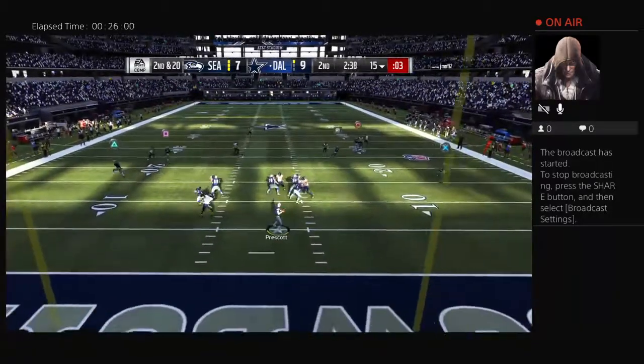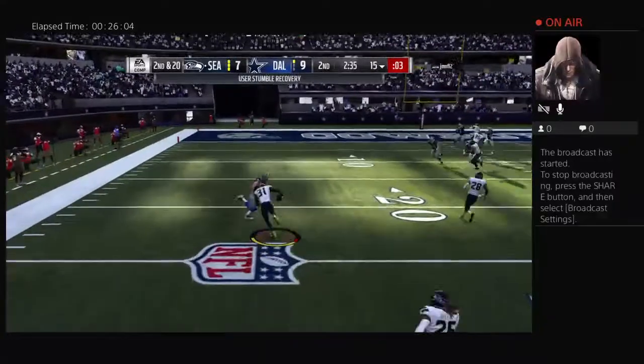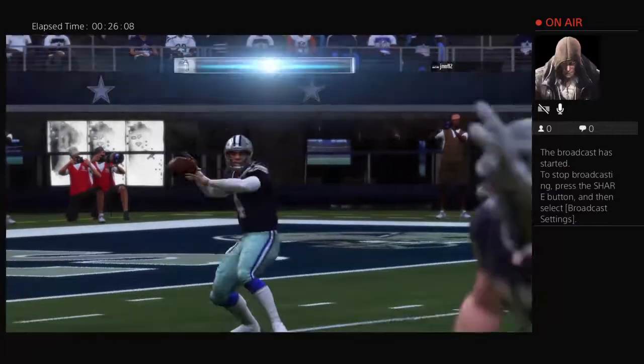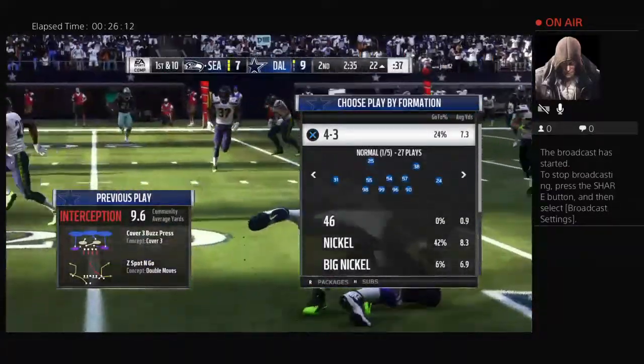Prescott from the gun, and he fires one that's intercepted. Picked off by the Pro Bowl safety Cam Chancellor. And they are going to take over right there at the 22-yard line.